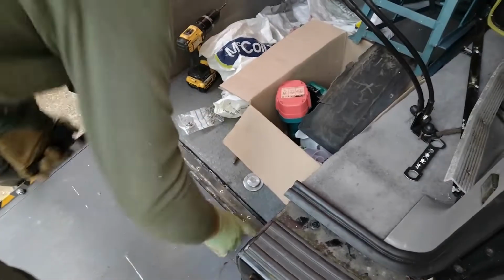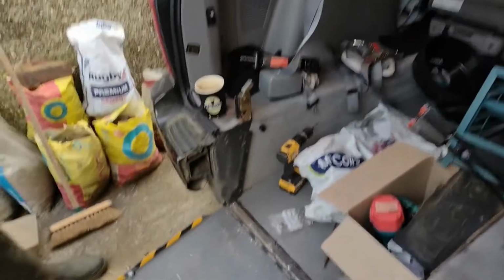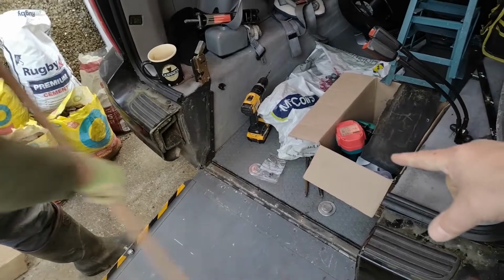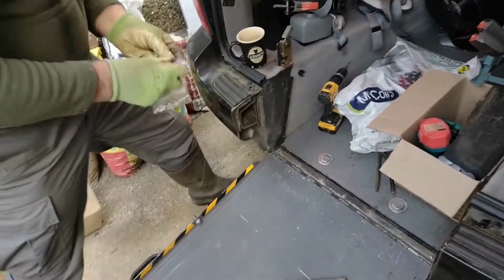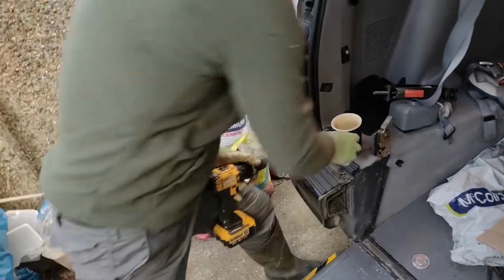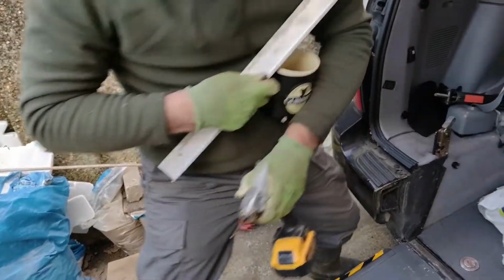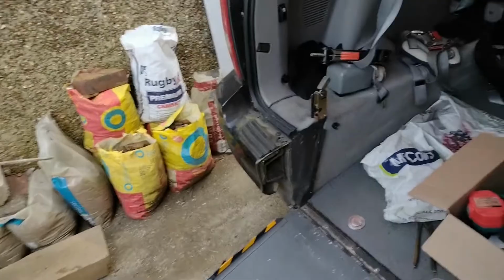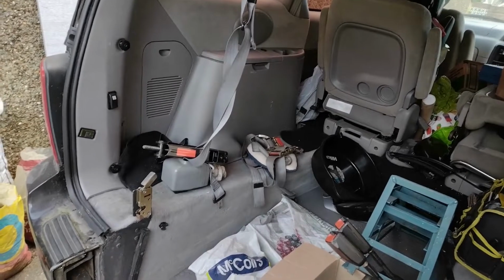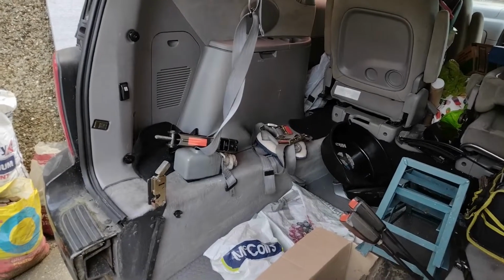Mind your cup. There's one spare rivet in there. I may be straightened up and I'll stick it on another day. Well, the result is I'm not going to drive home with a hole in the back and the boot lid tied on.